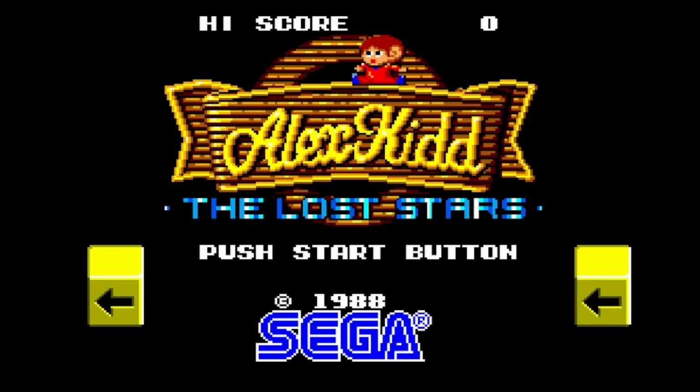You want to have the power of freedom here. Alex Kidd and the Lost Stars, another game that I played growing up. I had this on the Master System. Well, the thing you're supposed to do here, let me grab a piece of paper. You see, the goal in Alex Kidd and the Lost Stars is find the miracle ball. Find the miracle ball. Told you.